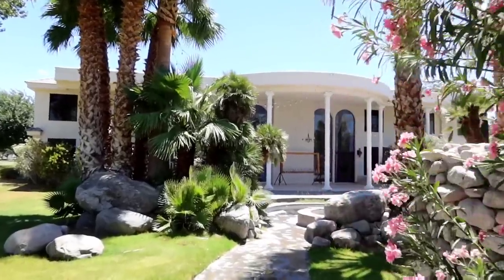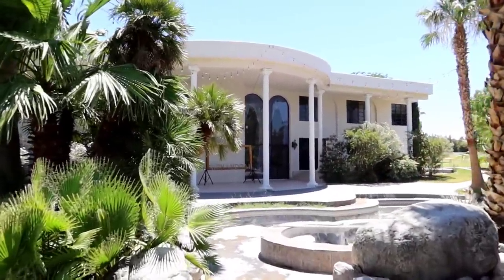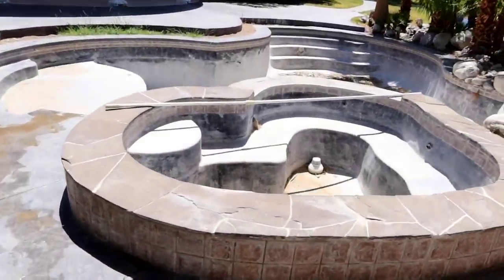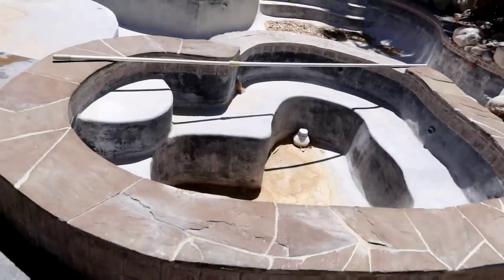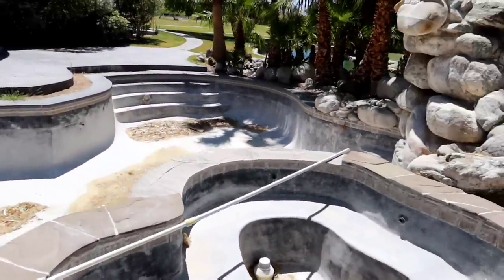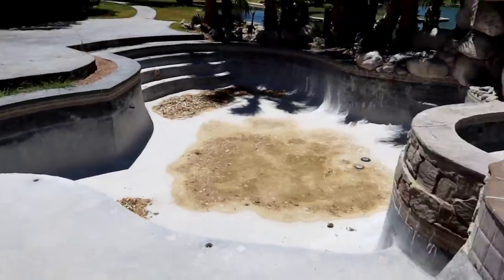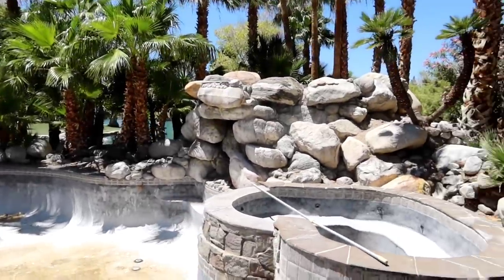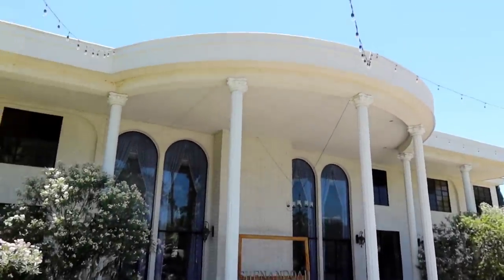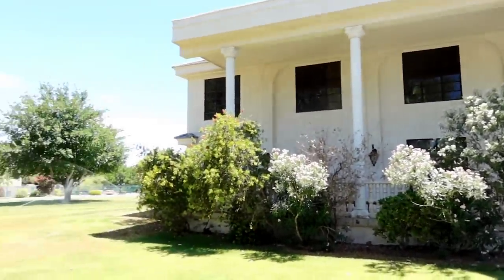Oh boy. So I will tell you that the current owner right now does not have the water on. So you can see the heart-shaped hot tub and the heart-shaped front pool, with the rock fixtures and everything behind it. And then the front of Shenandoah. My golly, how amazing.